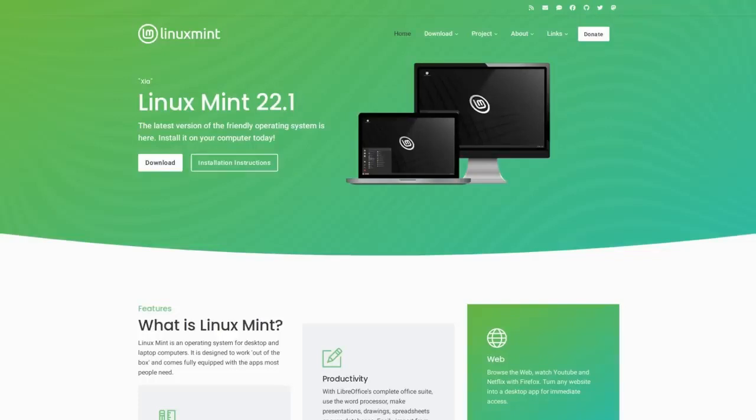So give it a go, try out Linux Mint on a live USB or a virtual machine today so that you're at least somewhat familiar with it before Windows 11's AI hell is unleashed upon the world.